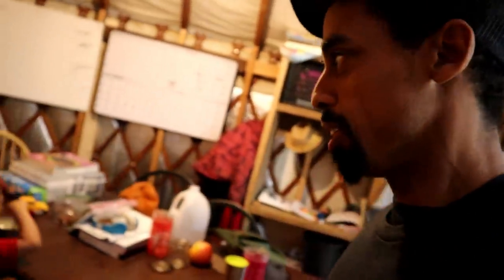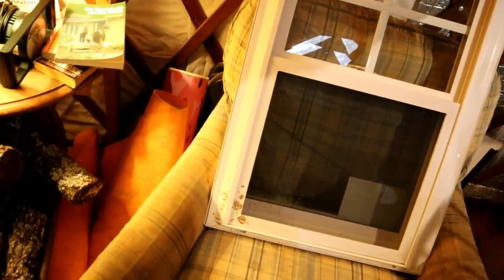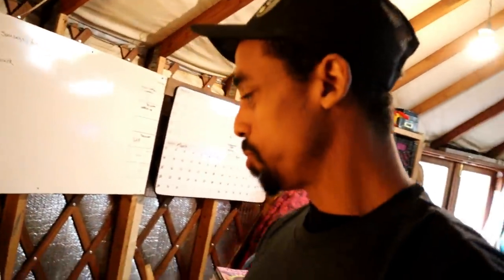Yeah. So we have two windows that we got from the Habitat for Humanity store, which were almost steals. They were $25, and we're not totally certain on the size that we want. So these windows right over here, these won't be our primary windows, but they were such a good deal. They're $25 for these windows and they're brand new. They haven't even been used. So we're gonna find a place for these, but we're thinking we wanna start with some main windows.